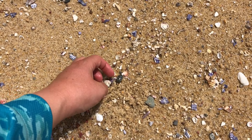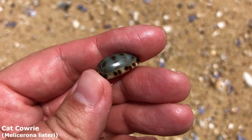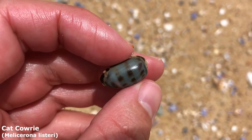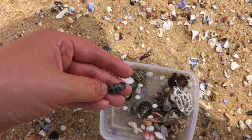It looks like a cat cowrie. It is a cat cowrie. I can already tell he's got pretty much none of his original speckles on top, but he's still nice with that blue and the nice black stripes underneath. So yep, have I found enough cowries today? I think he can come with us.